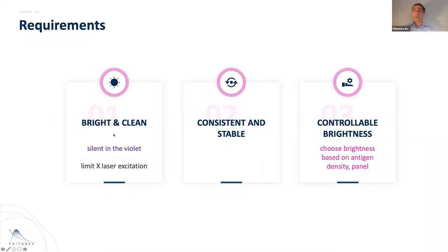And so the first one is bright and clean. I think we can all appreciate that, right? We want to hit these detectors very, very cleanly. We've actually already touched on this, which is silent in the violet. I would add silent in the red, right? Why not ask for it? Someone told me once, if you don't ask, you don't get, right? And so I agree. So why don't we just say, let's design for that.